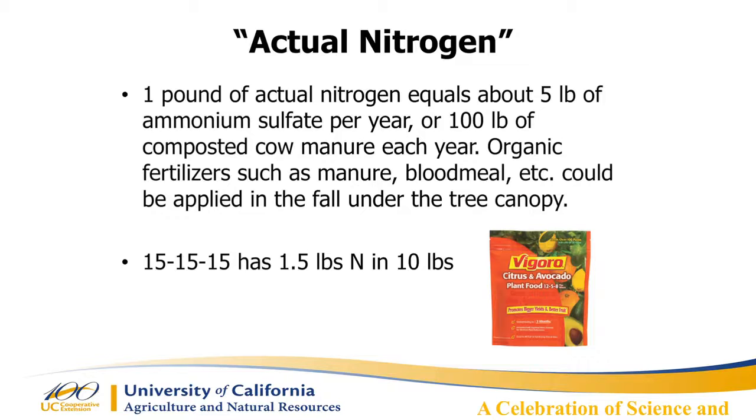So a ratio of 15-15-15 has about 1.5 pounds of nitrogen in 10 pounds. You really need to put a lot in consistently. And that's why most of the organic groves that I have seen, they're always nutrient deficient. There's always some type, because they're always trying to put manure on, and it's just never enough. And they only put it on once a year, or maybe twice a year if those trees are lucky. So they're always nutrient deficient, unfortunately, because it's organic.